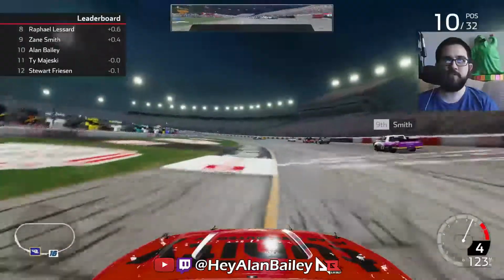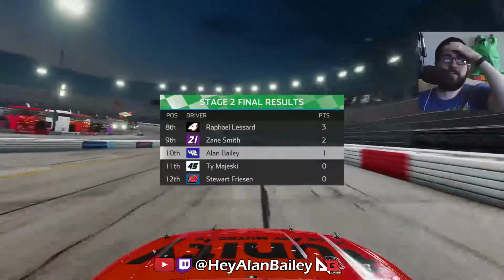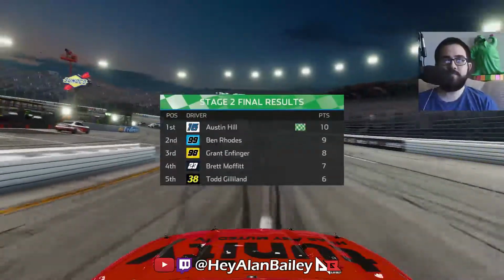Off the turn. All clear. No pressure from behind. Nice. Top 10 that stage. That's worth a few points. Yes, it is. We'll take it.